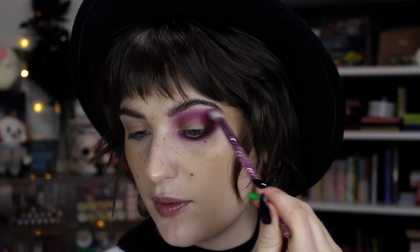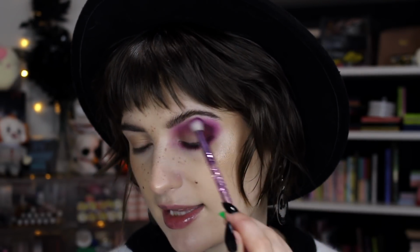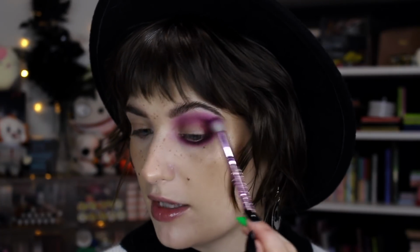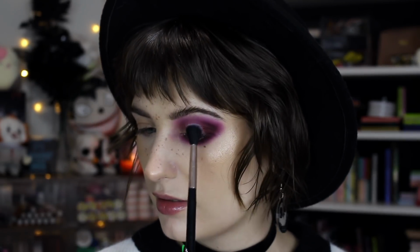So yeah, I'm basically just doing little circular motions to help buff that first shade I laid in the outer corner and very lightly buffing around the edges for my lower lash line. Now I think I want to take back in this pastel lavender. I'm just going to take it on this large blending brush that I probably got from a BoxyCharm a million years ago. And I just want to very, very, very lightly dust this around the edges of this as well.